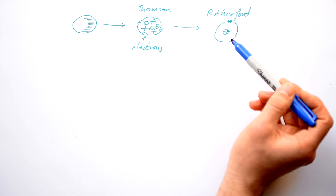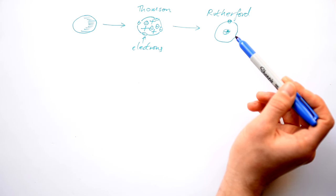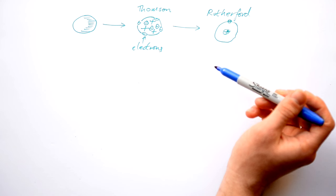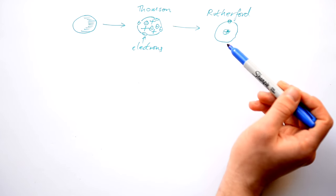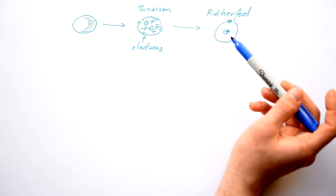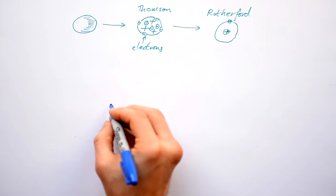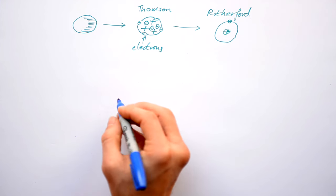Now, since Rutherford and Bohr's model, we've come some way since then as well, and we figured out that electrons actually exist in probability clouds and things like that, but we're not going to get into that today. This purely particle model of the atom is good enough for now. And that's what science is all about. It's good enough for now. It works.